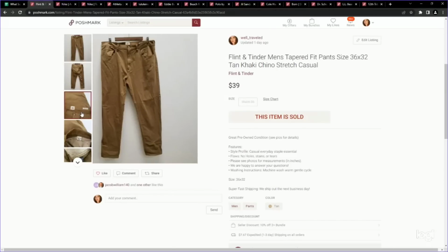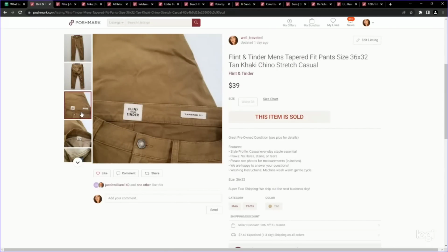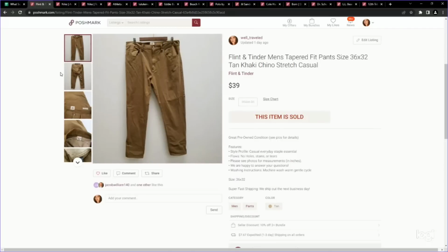This is a brand I've mentioned in the past. I won't say much about it. You can pretty much pick up anything in this brand and it's going to flip super quickly. It is Flint and Tinder. These are just a pair of men's khaki chino pants, and I paid $4.89. It sold for $39, and these usually flip within a week.